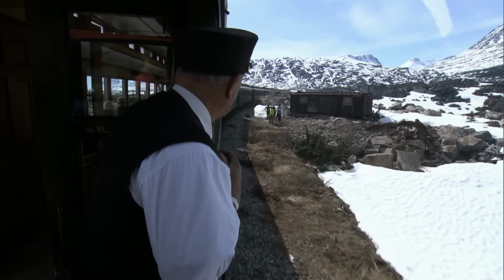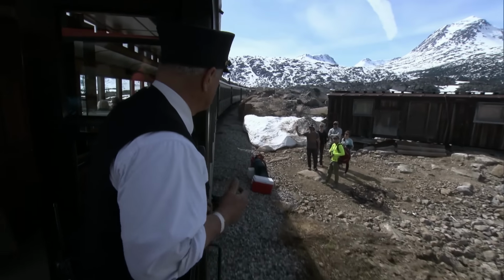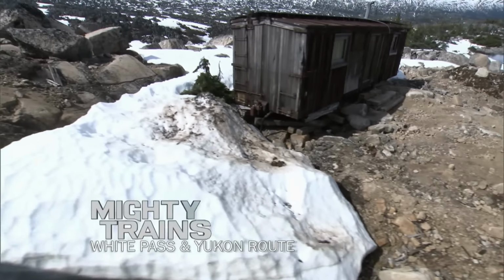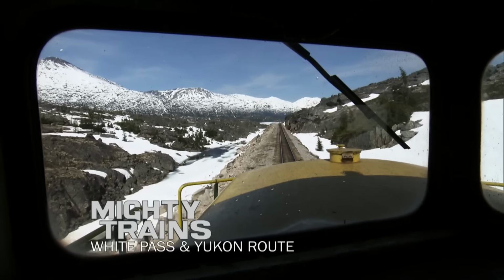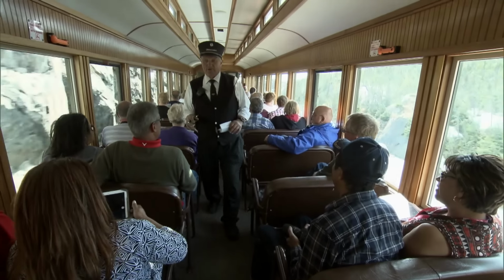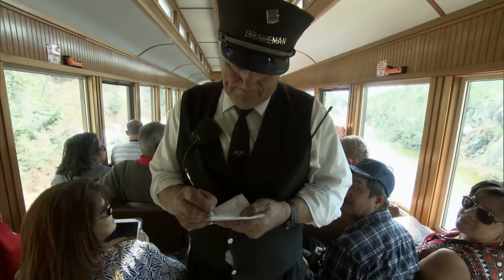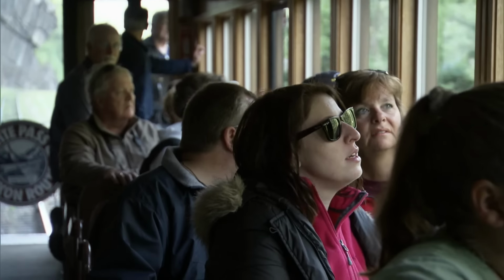My train will be heading back down the mountain, where we'll be stopped in the middle of nowhere by some intrepid travelers. Our brakeman, David, has a lot of new heads to count. Passengers who boarded in Fraser, BC for our trip back to Skagway. This is a great moment to meet some of them.